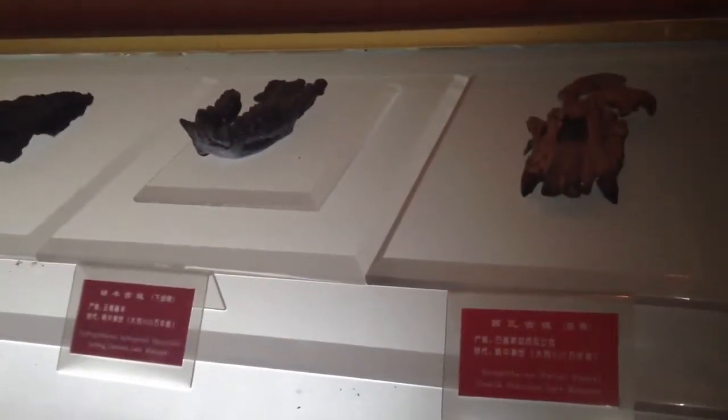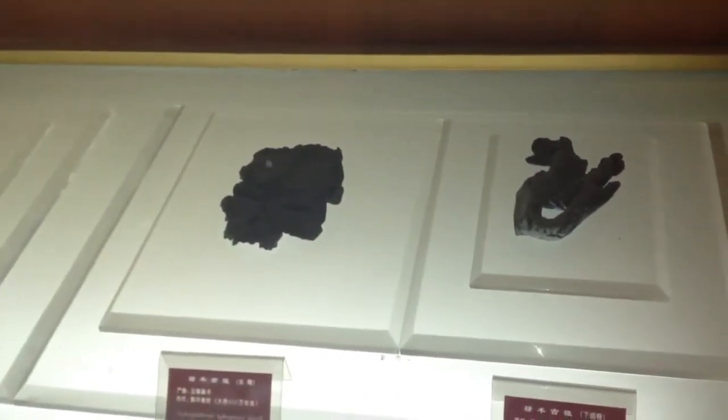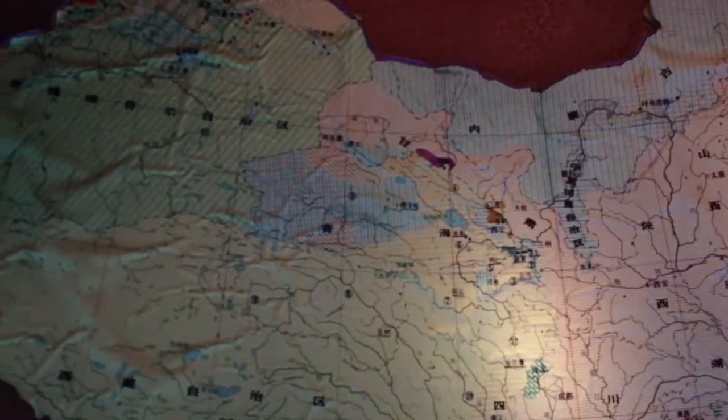Sivapithecus. Facial bones. From Pakistan. Late Miocene, huh? See if I can brighten this up a little. Lufengpithecus. Lufeng. Is that Yunnan province? Lufeng. Skull pieces. I think it was when I had an iPhone 4.